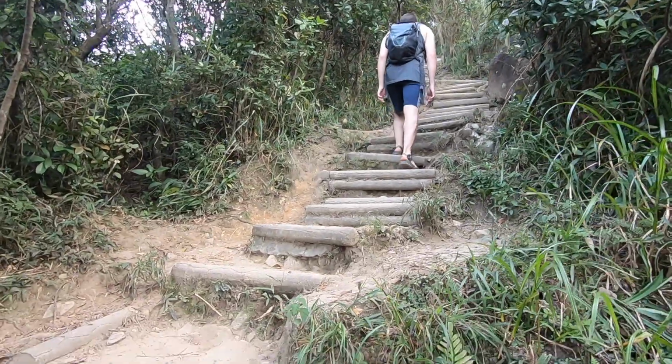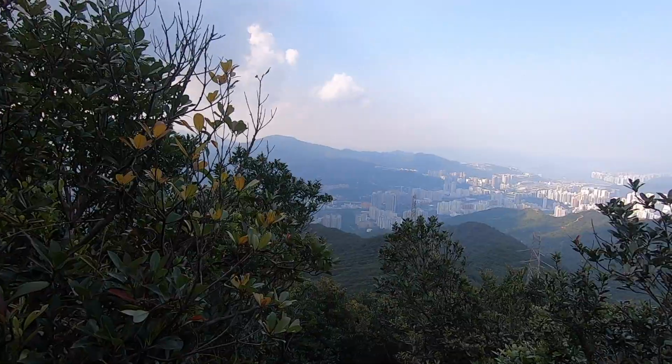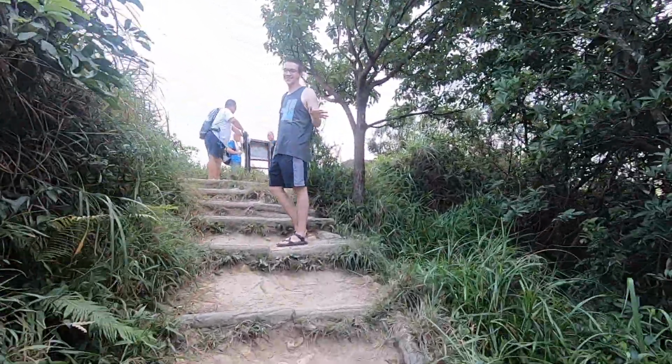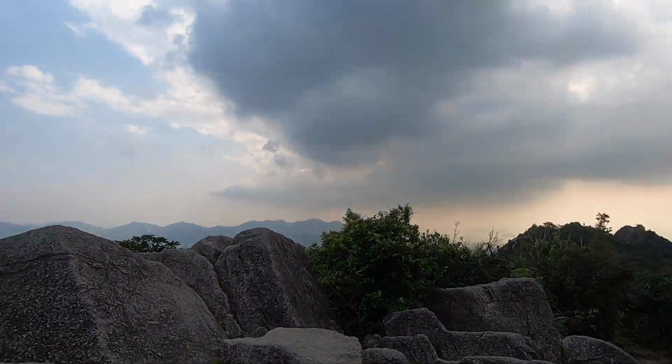I think we're almost there, but it keeps getting steeper and steeper and steeper. These are the reasons I'm really glad we didn't wait to travel when we were tired, because there would be no way we'd be going up here. I don't see any other places to go. And finally, we made it.